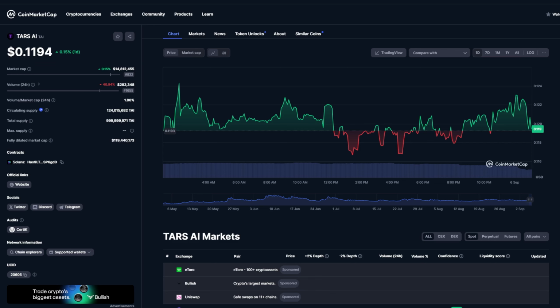Alrighty, so the third and final project we're going to be covering in today's video is TARS AI, or TARS Protocol, currently sitting at a $14.8 million market cap with $283,000 in volume flowing in and out over the last 24 hours. That is 1.86% of our current market cap. We're going to get to tokenomics soon, however. Only around 1.3% of our coins are in circulation, so there is a bit of inflation coming, and yes, there is quite a bit. We'll cover that in just one moment, but those are all the basics on TARS. Let's get into what this project actually does.